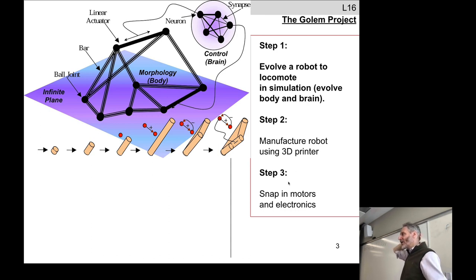Step three, all the parts that a 3D printer could not print at that time, like motors and electronics and batteries and sensors and wires and so on, that the human investigators are going to snap in by hand. Okay. So a lot of different things going on in the GOLEM project. One of them is to try and cross the sim to real gap.